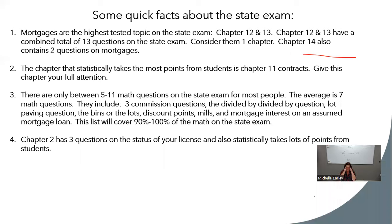So what you want to do is you do not want to know that chapter 13 only has 4 points and that chapter 12 only has 9 points. You want to look at chapter 12 and 13 as 13 total points. And those 13 points, you also have 2 questions on chapter 14 about mortgages. That makes mortgages the highest asked topic.